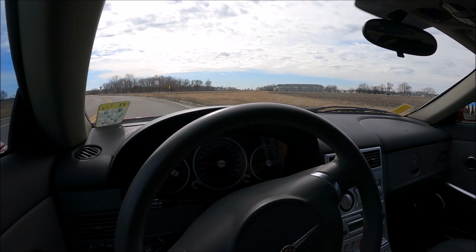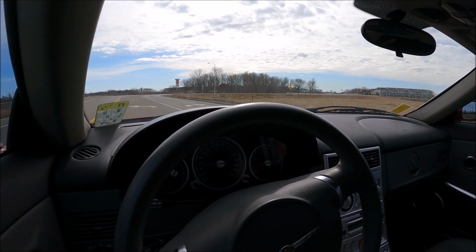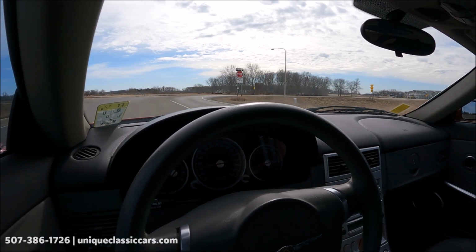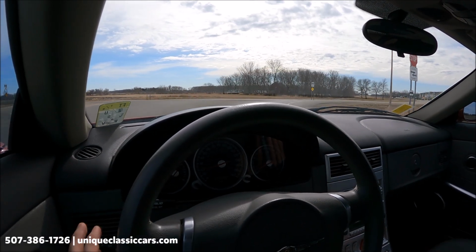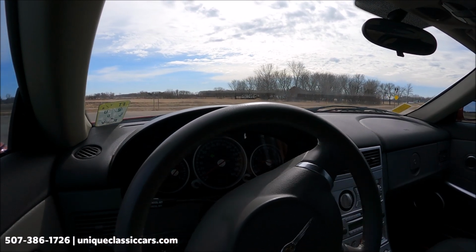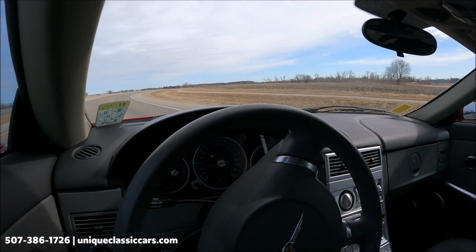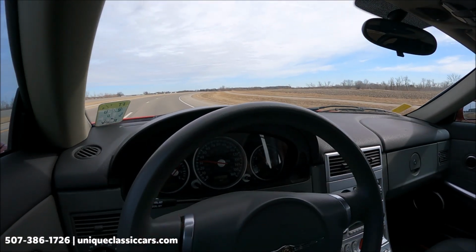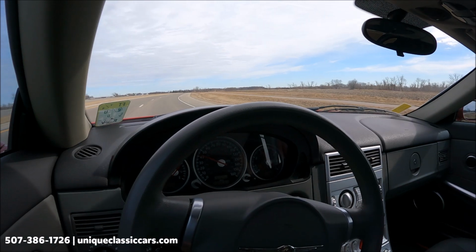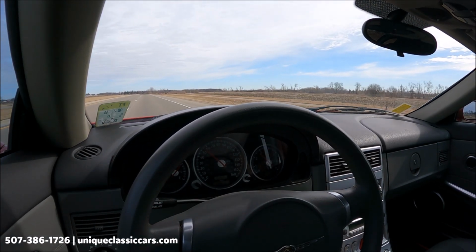Today we have a 2008 Chrysler Crossfire. We're going to take it for a drive. This is a convertible. We do have the top up today. This is an automatic right here on the center console. Smooth running car. The odometer showing 58,368, and it does feel like a low mile car. Good condition inside and out.